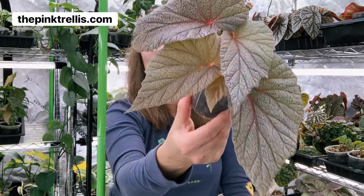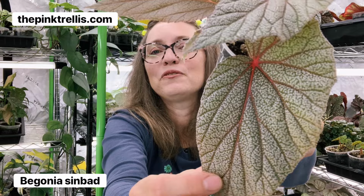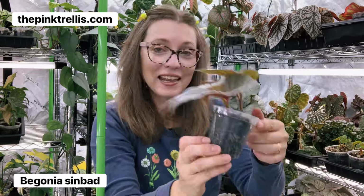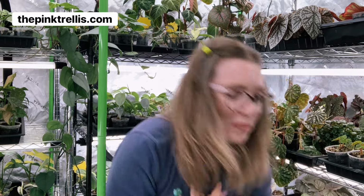If you love begonias, you will love that one. I do have another Begonia Sinbad. You guys have seen this one here. Beautiful pink veining on this plant. That is in the shop this week, and a couple more that have been in the shop before.